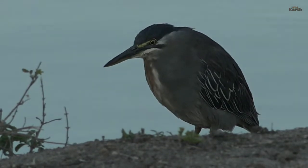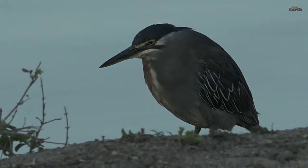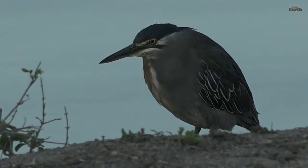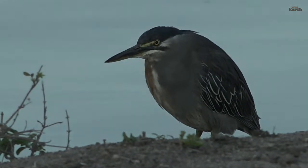Hello. I think this bird also looks very snoozy. The dam is very quiet. I think everybody's slowly falling asleep. Maybe BK and I should take a nap.